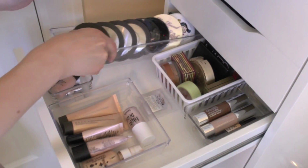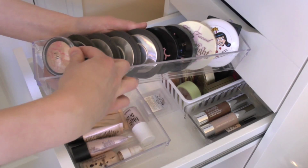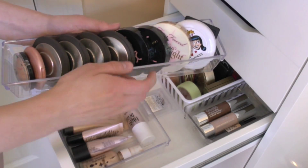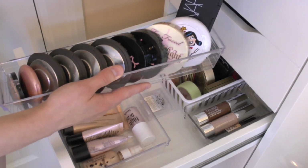Then back here I have all of my powder highlights. So of course I have one from e.l.f. I got a Stila one, I have some Becca ones, I have a couple NYX, I have this one from Too Faced, I have one from MAC, and then I also have one from NARS back here.